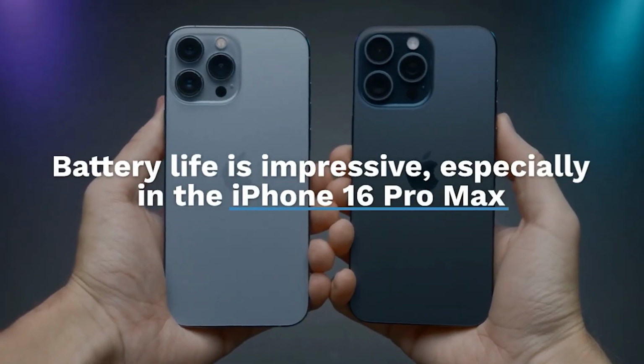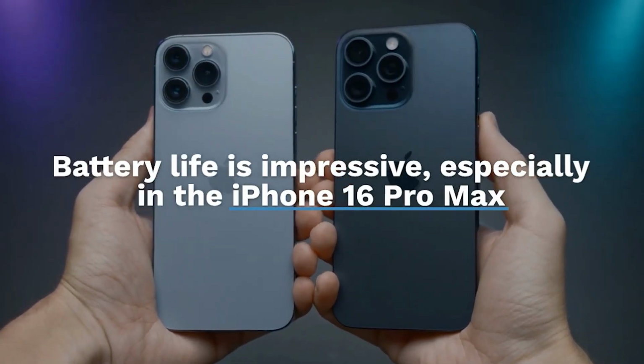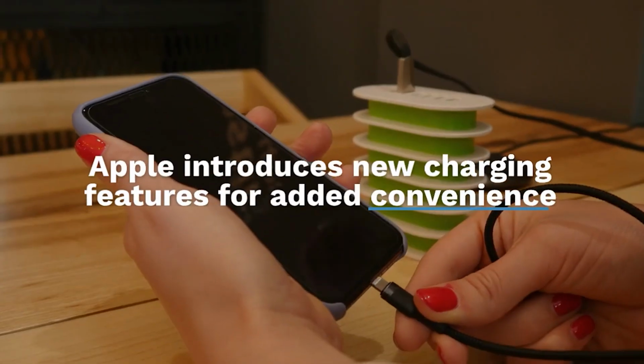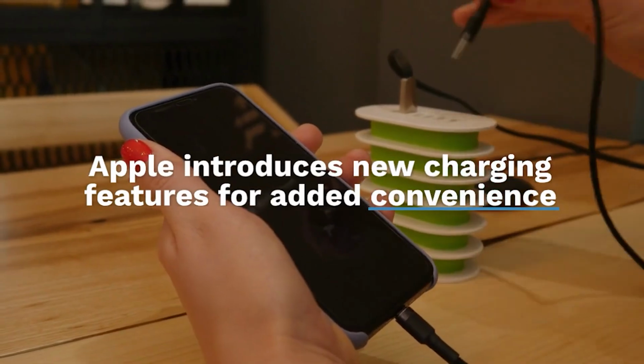Battery life is impressive, especially in the iPhone 16 Pro Max. Expect all-day performance with faster, efficient charging. Apple introduces new charging features for added convenience.